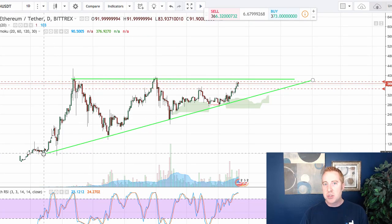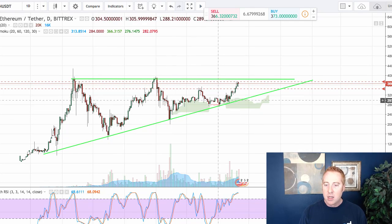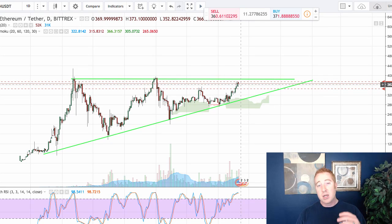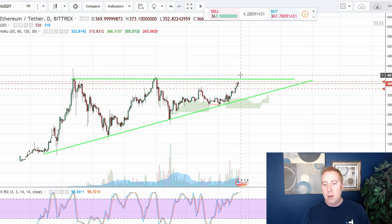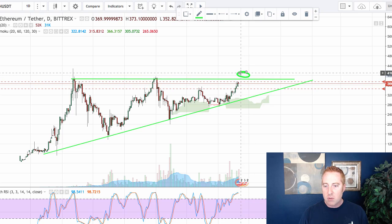Obviously, this is the best entry way down here in the bottom left, but if you can buy here, right here on the trend line, that works. Right now is not the perfect spot because we're getting close to the resistance line. However, I know a lot of traders are probably going to try to trade this breakout right in here.